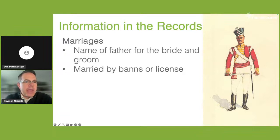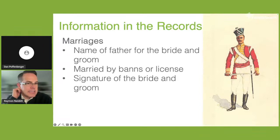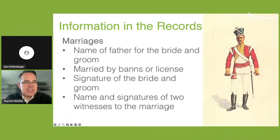Whether they were married by banns or license. If they were married by license, then it would include additional records: their signatures, and the names and signatures of the witnesses. A lot of times those witnesses were likely family members or close friends. They weren't random strangers that they pulled off the street to come witness the marriage.